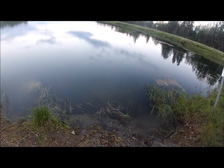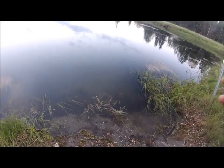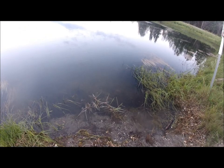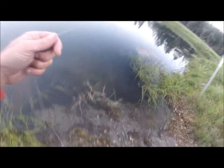Went out to Denali today, but on the way back, truck overheated, had to pull over. Starting to have not so good a day until I found this little stock pond by the state. So let's just see what we got going.